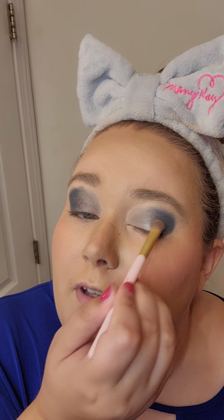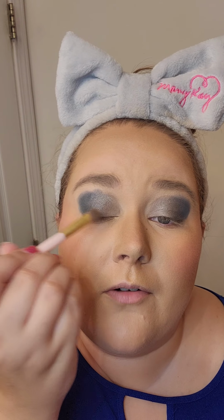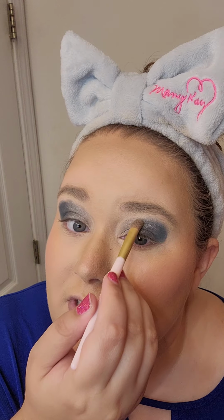And I love our eyeshadows because they are so pigmented. So even if you do need to blend it up a little bit over the blue, you can, and it will still be its color.